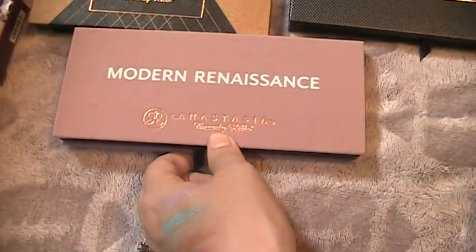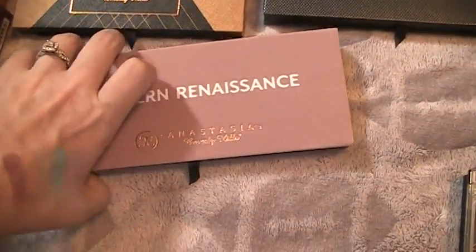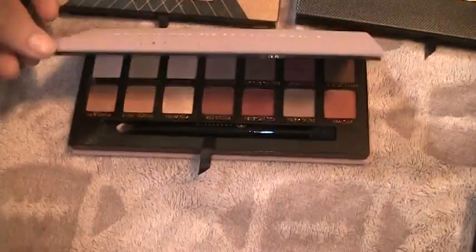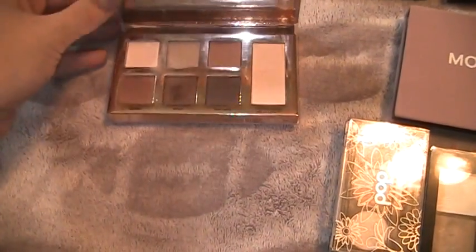Next is the Anastasia Modern Renaissance palette. Obviously this isn't going anywhere because I love this. I can never open this with one hand. Love this palette, so I'm definitely going to be keeping this one as well. Next I have this IT Cosmetics Naturally Pretty Must-Haves palette.